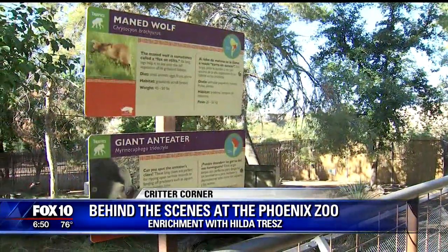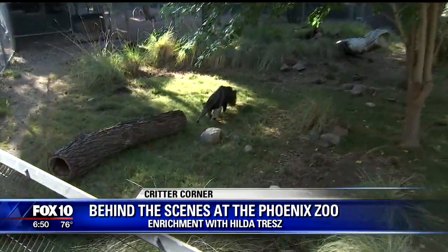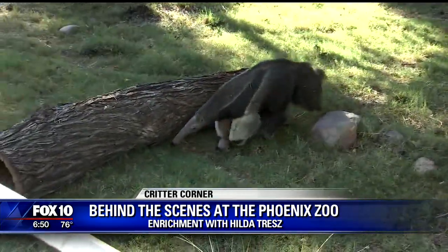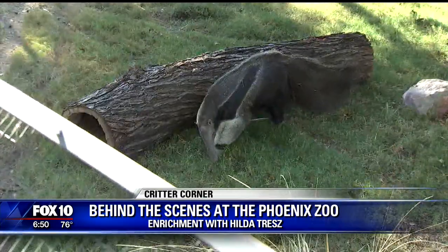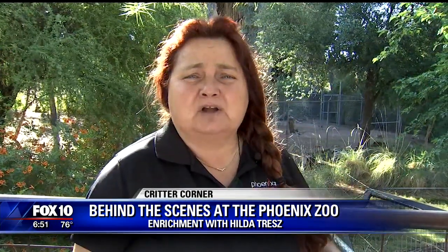Hilda is also in charge of behavior, working closely to make sure any deviance, an introduction, for example, is successful. We introduced together a couple of days ago the Maine wolf and the anteater, and the observation team members are watching every 2 hours. They have a shift and they are watching the animals.